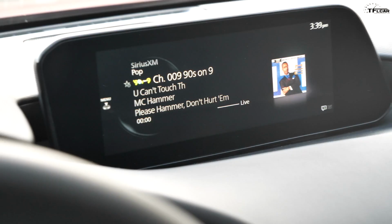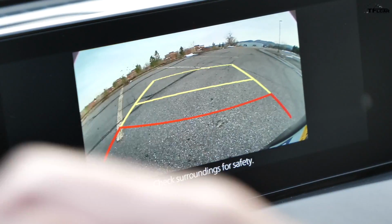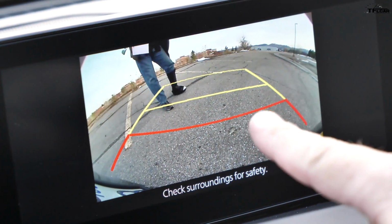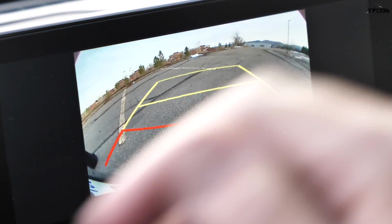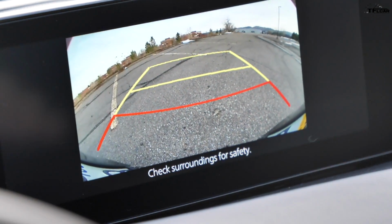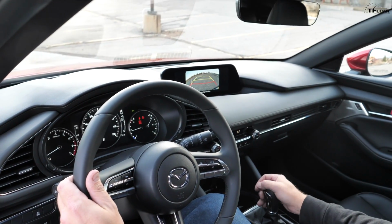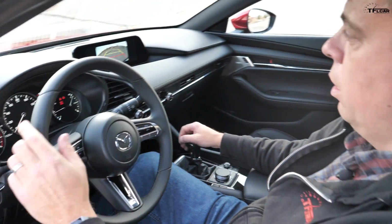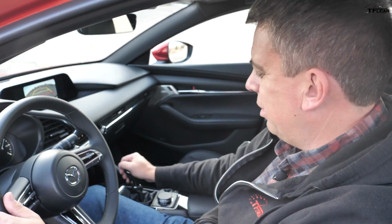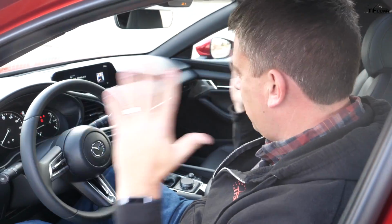I'm gonna put the car in reverse really quickly. Yes, it has a reverse camera, but it doesn't move. Oh, there's Nathan. Hey, look at that, he's dancing back there. The lines don't move though when I turn my steering wheel. Nor does it have a 360 view, nor does it have any of the other views and multiple cameras that a lot of the competitors have. That's true. It is pretty high resolution though, because I really don't like that on some of the new Toyotas, the resolution is not really great on their backup cameras. So at least that is there.